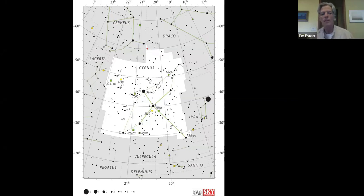This is a way of finding things. The problem is it's a rather long and steep learning curve and you need special equipment. The best way to find things in the sky is learn a few constellations and then navigate point to point using that information.